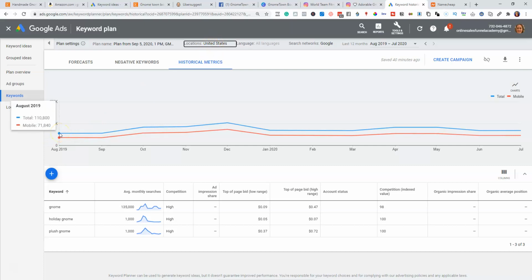So it looks like we're going to look at the blue line. It looks like there's about 110,000 searches per month of people looking for gnomes of some sort. And if we look, now the word gnome is 135,000, but remember that also includes computer stuff. And if we look at holiday gnome, we can see that there's 1,000 searches a month. And there's a big spike. Let's see if we get the grid to come up. But it's just good to know that it's not, there we go.